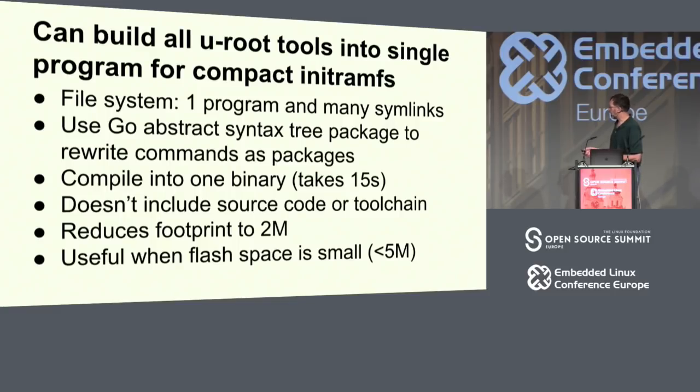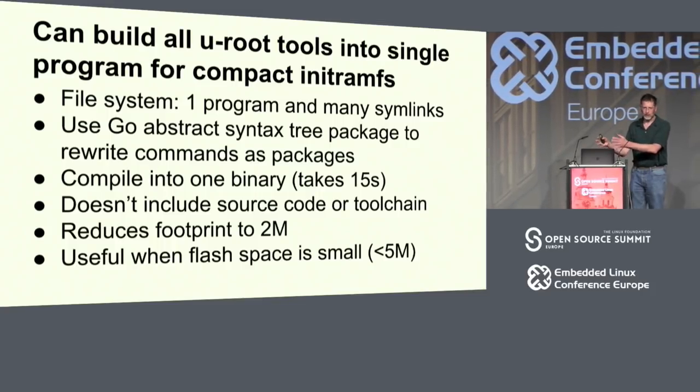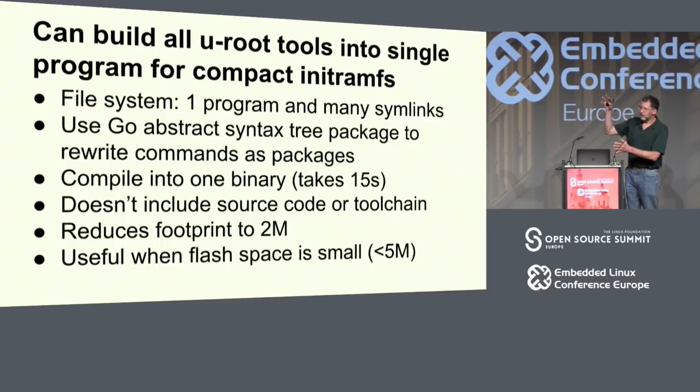And what we do here is we use the Go abstract syntax tree package to rewrite commands in the packages. So I have a command called ls. It's package main. We actually parse that with AST and rewrite that to package ls. Get all those packages. We compile them all into one binary. That takes 15 seconds. Now, the thing about Go is every compiler instance supports all the architecture and OS combinations you can think of. So you'd never do a cross-tool build again.